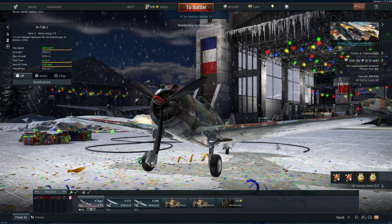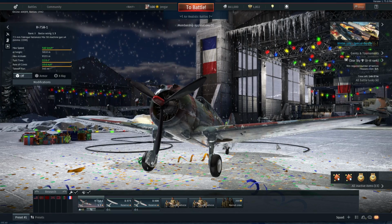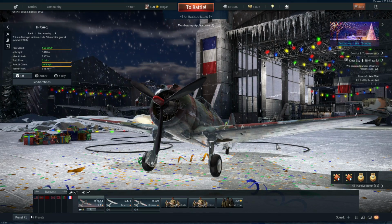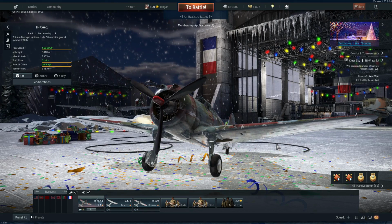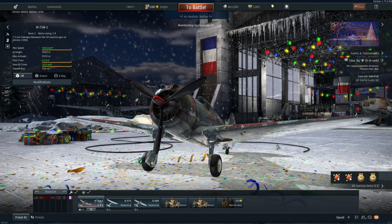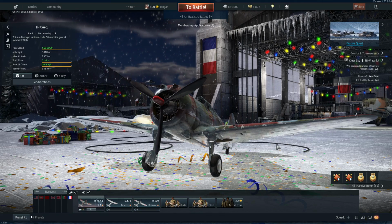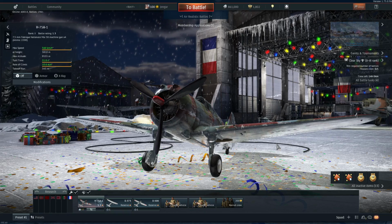Pretty reliable. Does suffer from some pretty bad control stiffening though. That's something you gotta keep in your mind. And that little wobble that it has during flight and during dives is a little bit offsetting. Not many planes have that. And I didn't even remember that the Hawks had that. Or maybe it's just on this one, I don't know. This one has it for sure. And so you gotta be aware of that. You'll notice it when you fly this plane out.